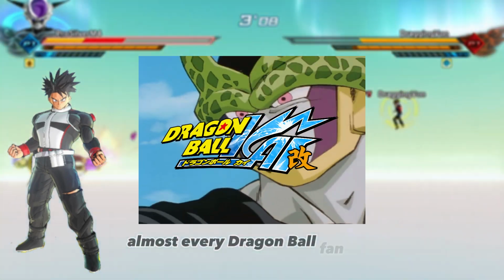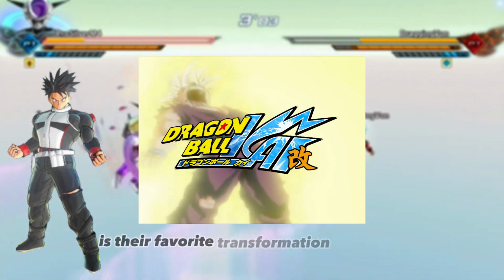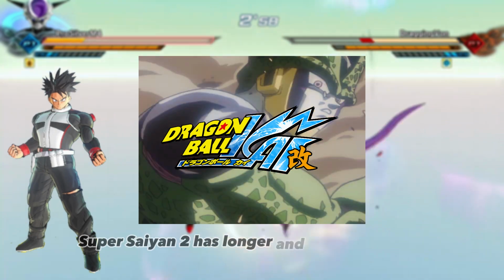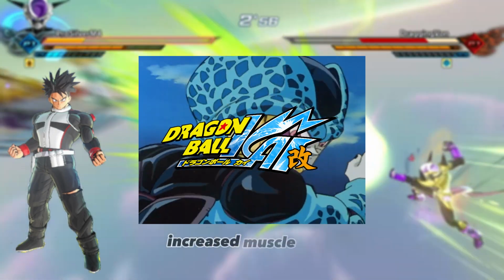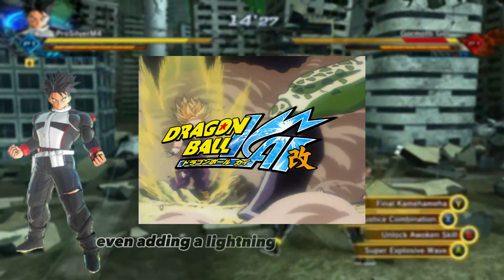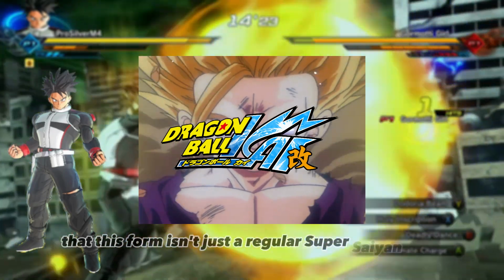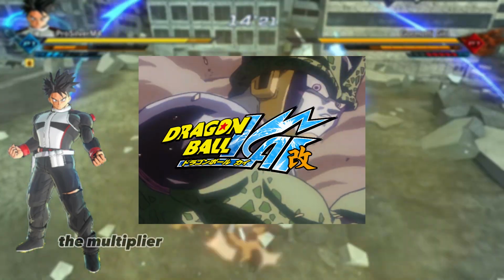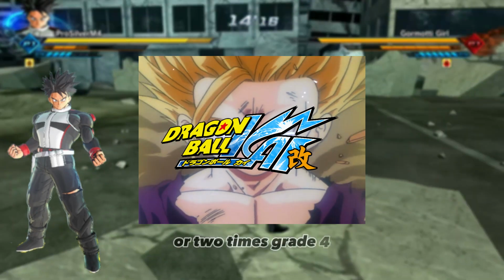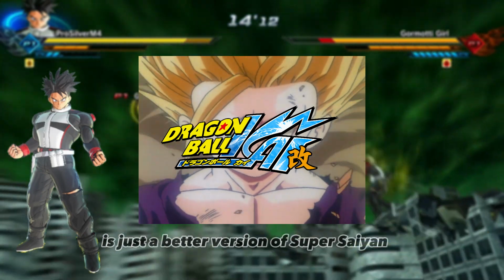Almost every Dragon Ball fan will note that Gohan transforming into Super Saiyan 2 is their favorite transformation sequence. Like Grade 3, Super Saiyan 2 has longer and more spiky hair, increased muscle mass, and a more powerful looking aura, even adding a lightning effect to the aura to tell the viewer that this form isn't just a regular Super Saiyan form. The multiplier for this form is 100 times base power, or 2 times Grade 4. Super Saiyan 2 overall is just a better version of Super Saiyan 1.